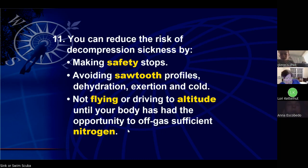So don't fly or drive to altitude for 24 hours after diving. Usually on a dive trip, if we're flying, the last day is just a sightseeing day. We don't dive that day.